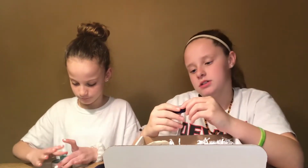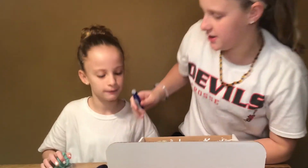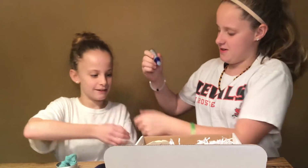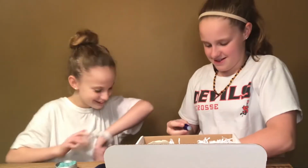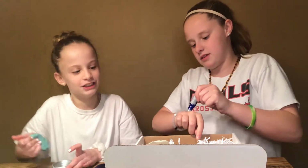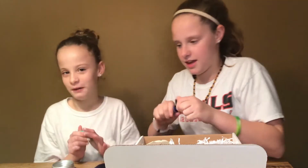The next thing that I see is this roller, I guess you could say. It says aromatherapy roller ball. So let's go ahead and open this up. It has a little ball on top of it, because you roll it on your skin. I really think it smells good. Let's roll it on your own. I'm gonna smell it first. That smells like lavender too. It's all lavender scents. I think it's supposed to go on the inside of your arm. Does it feel good? Yeah, it tickles. Let's put it on my hand. It smells really good. I got it on my nose, but it doesn't really do anything. I'll be putting that on before I go to school, so I smell good.